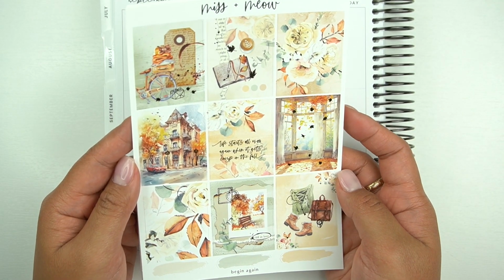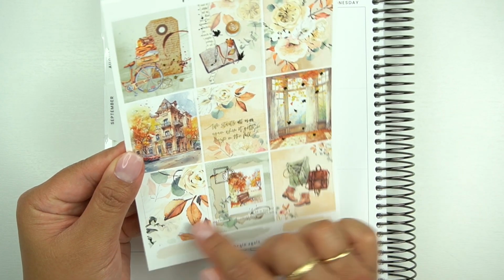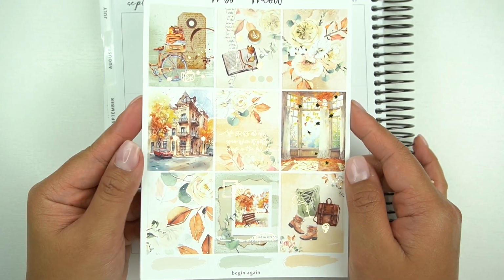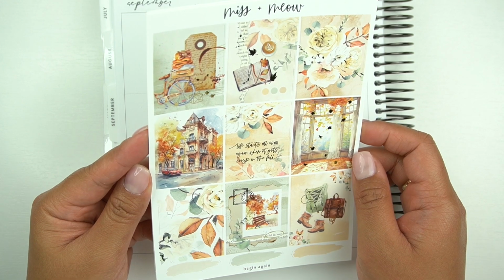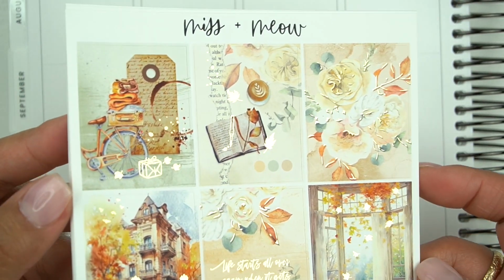Okay, so this is called Begin. It's in her beautiful light gold. It is stunning. I remember this floral. It's been around for a long time, I feel like, but I really like her use of it. It's so pretty. That's gorgeous. Let me zoom you in so you guys can see all of the full pages.